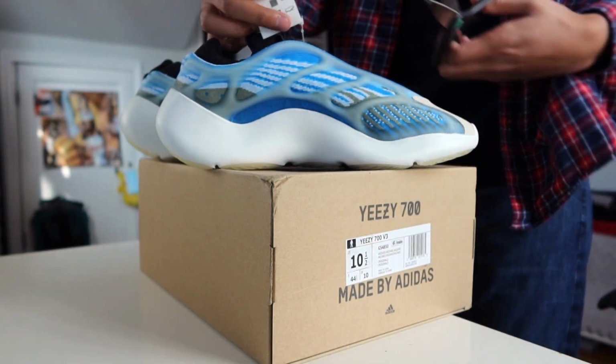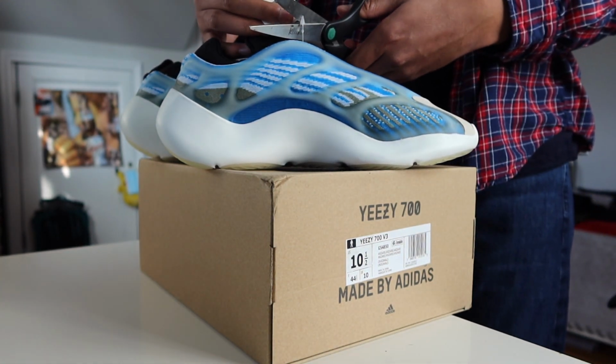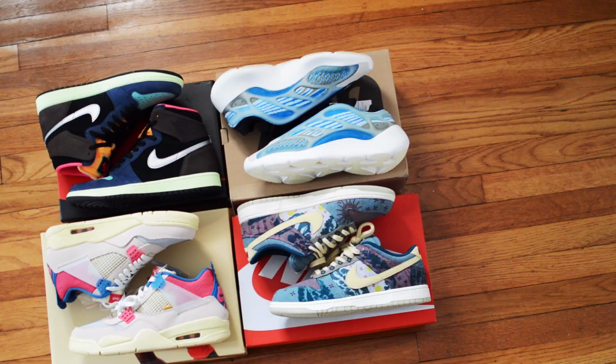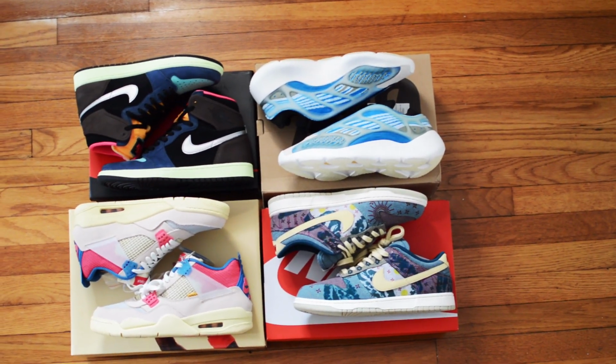For me, this pair is going straight to the toe, no ifs, ands, or buts. I think having these in rotation this year will be a nice refreshing change from the Dunks and Air Jordan 1s that I always seem to be picking up.